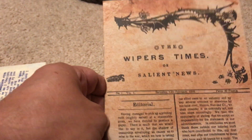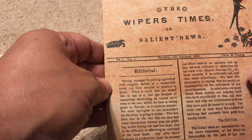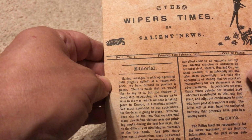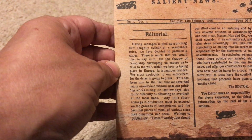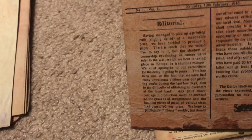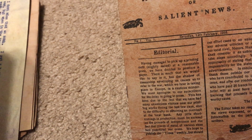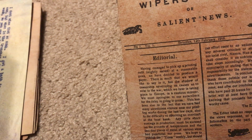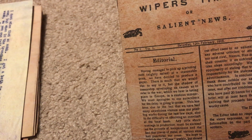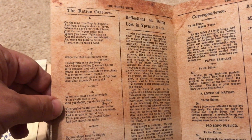The Wipers Times or Salient News, Saturday, February 12th, 1916, 20 francs. I'm pretty sure this is the first edition of the satirical Wipers Times, produced at the battlefront for some much-needed light relief. This is a spoof newspaper made by soldiers at the front.